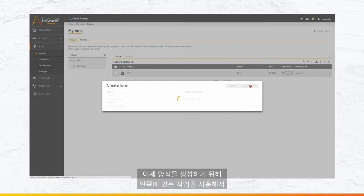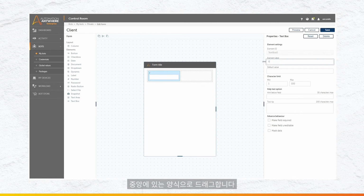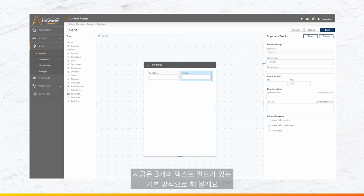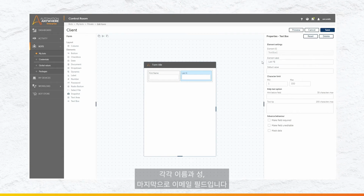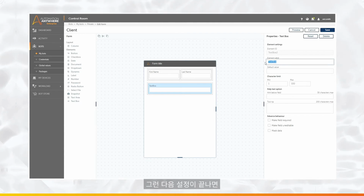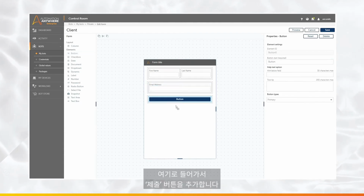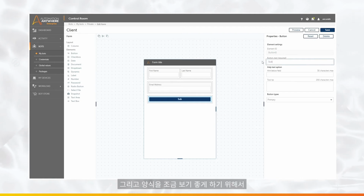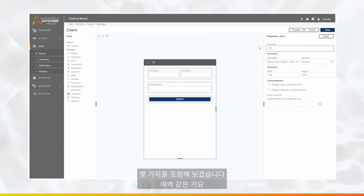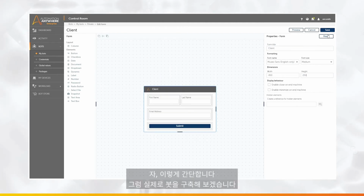Now to build a form, we use actions on the left and drag them onto the form in the center. In this case, we're going to build a basic form with three text fields, one for the name, one for the last name, and one for the email address. And then I'm going to add in a submit button once I finish configurations. And to make the form look a little bit nicer, I'm going to adjust a couple of things on it, including the height. Okay? And it's simple as that.